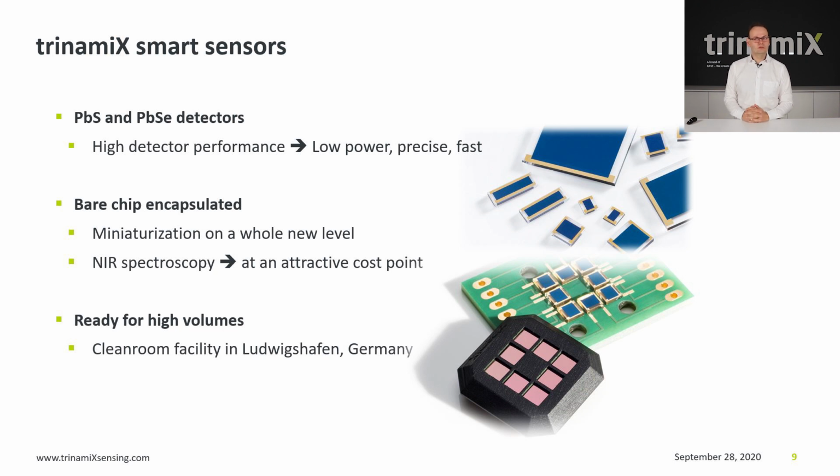I've talked a lot about the application itself, but in the end, you also want to integrate it into an electronic device. At the beginning, I said it's the performance of the detector, but it's also the means of integration, of miniaturization that distinguish our technology from others. So for the PbS and PbSe detectors, we have developed a method so that you can use the detectors directly on a PCB. You don't need additional encapsulation. You don't need a hermetic package or something like that. You just put the detector on a PCB and you're done.